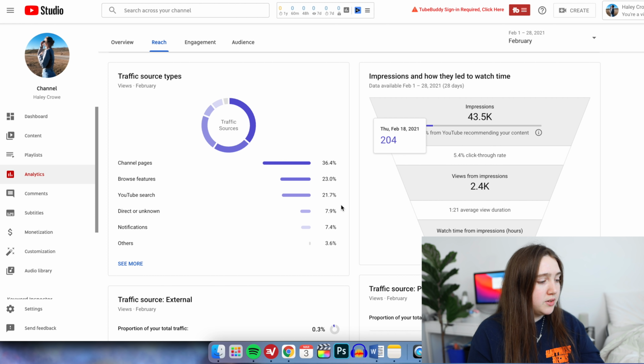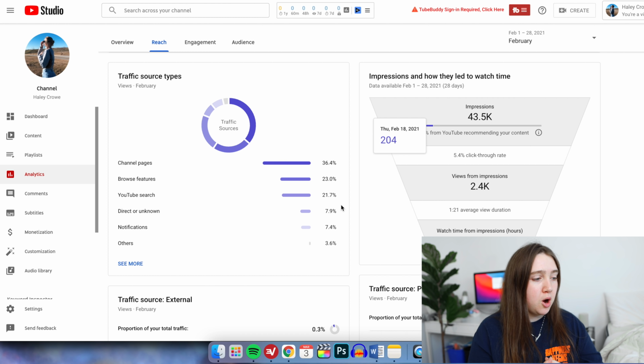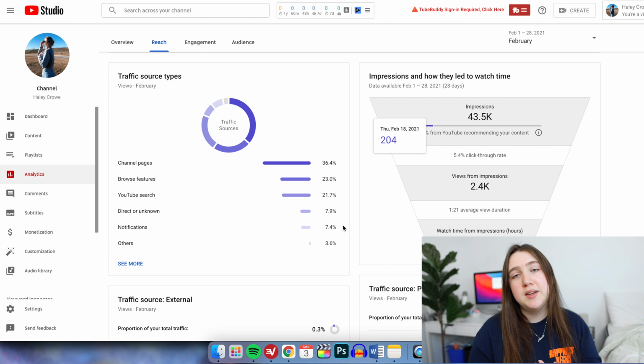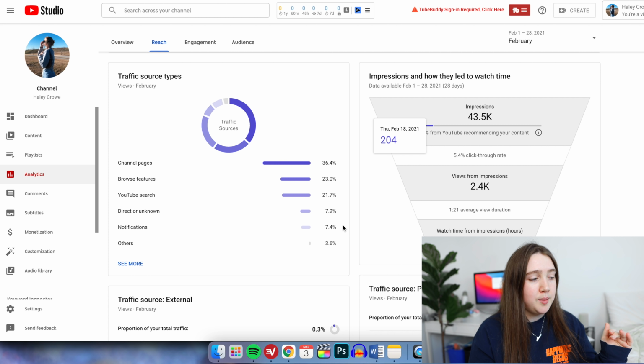Then underneath that, we have 7.9% coming from direct or unknown, meaning that she is either sending her video links directly to people or she's posting them on her social media like Instagram or Facebook. Then we have 7.4% coming from notifications, which is really, really great because that means that not only are people setting notifications for her videos, they're actually wanting to watch them when they get notified. And then 3.6% others, could be 10 million other things, but the best news here is that both browse features and YouTube search are high up in her traffic sources, meaning that YouTube is most definitely pushing out her content and helping her to grow.